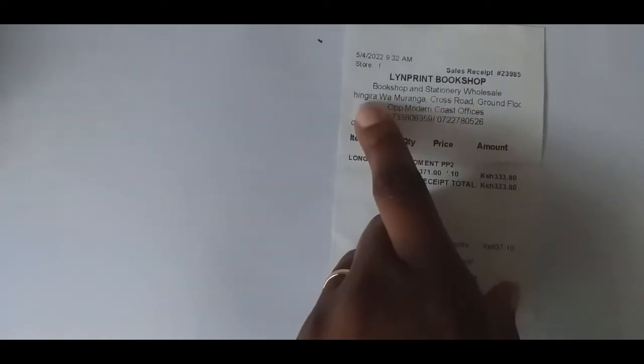So guys, I wanted to show you the prices of the books that I got. I managed to get the books that I wanted. So as you can see, this is how they describe the road. Thingira wa Muranga Crossroad. Maybe that's the name of the bookshop or the location, I don't know.